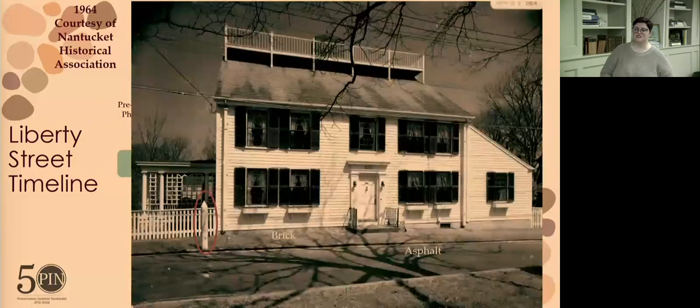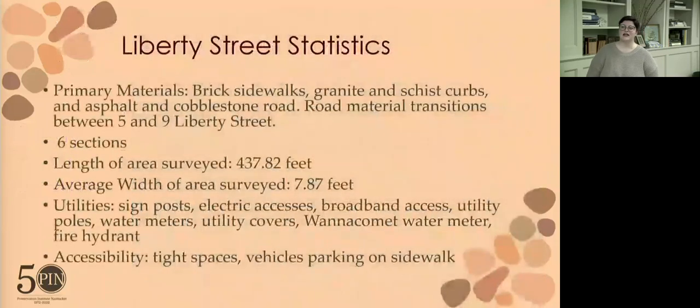So here we have 1964. The bollard is still in place in front of 5 Liberty Street. The road is still asphalt. The sidewalk is brick. As a matter of fact, this brick sidewalk is in a different pattern. It is now in what's known as a herringbone pattern, but it's only in front of the house. And that is also similar to what exists today. So looking at our materials, there are brick sidewalks, stone curbs, asphalt, and cobblestone road.